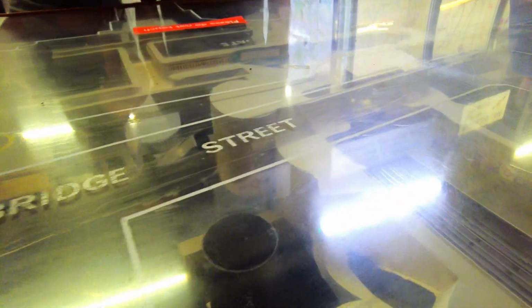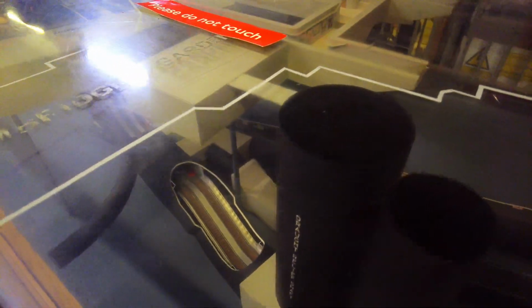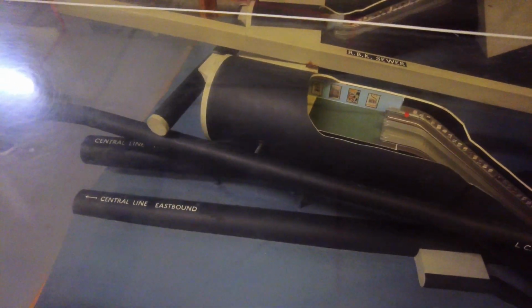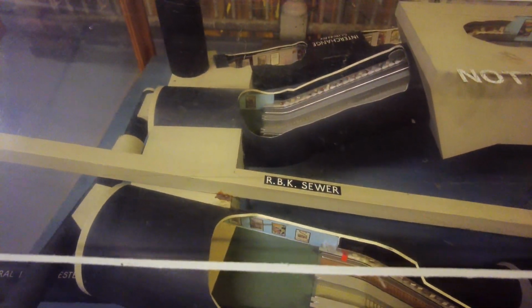This is a model of the Notting Hill Gate Underground Station. It's a three-dimensional model, but the case it's in is very scratched, so I'm not sure how much the camera's picking up. Draught shaft here, escalators, Circle line through the top, and then we can see the other lines down the bottom there. Central line, eastbound and westbound at different heights. You've got the sewer cutting through the whole thing.